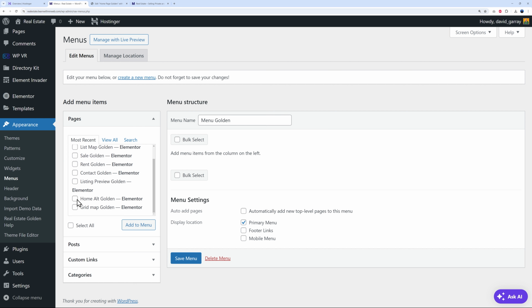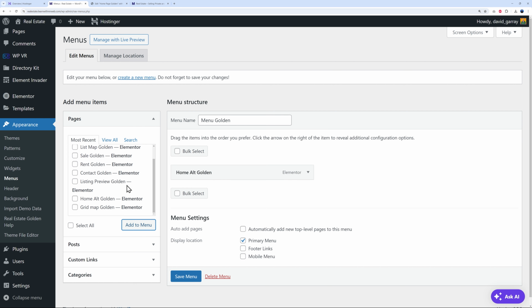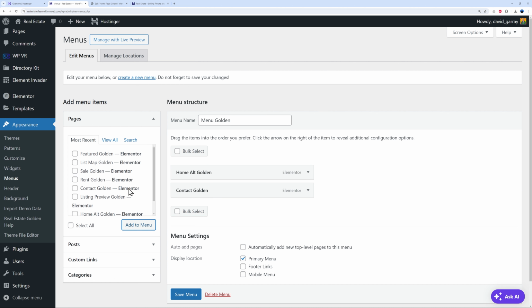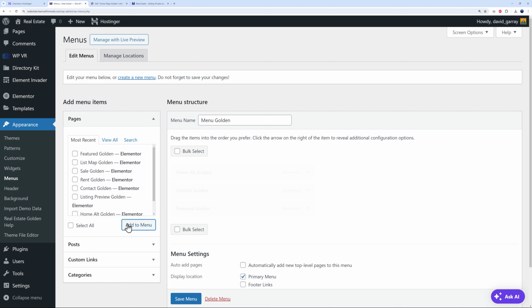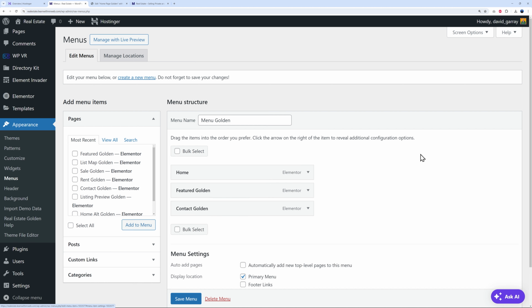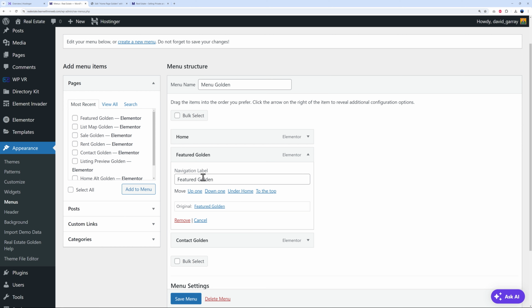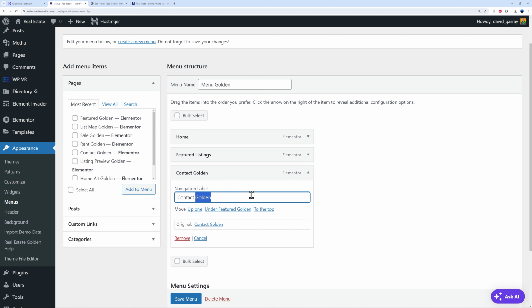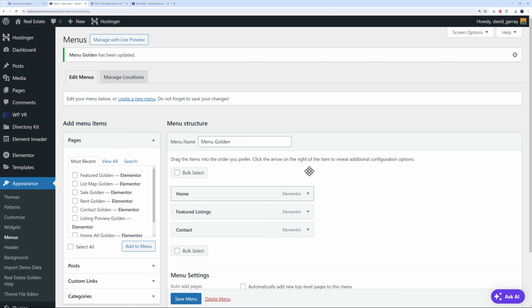So all we need basically is the home page. We need a contact page. And perhaps if you have services or anything else, maybe featured listings. So now you can move them around as well. So now you can expand this and change the title here. So this is going to be home on its own. Now here, instead of featured golden, we have featured listings. And right there we have the contact page. So contact, well, just contact on its own. So now save menu. Very good.